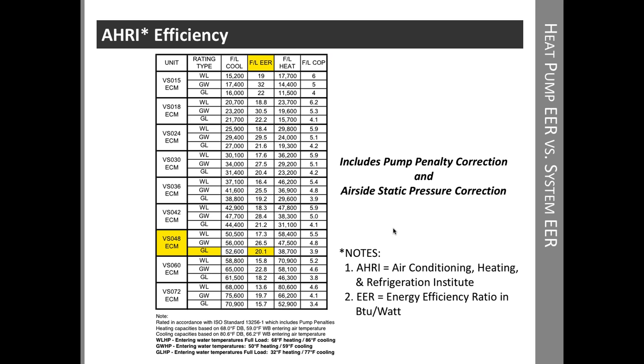So AHRI wants everybody to be on the same page as far as how things are tested. And so what they do is they look at the pressure drop of the coaxial heat exchanger or braze plate heat exchanger, and that includes a pump watt correction. So based on that pressure drop, then additional watts are added to lower the EER.